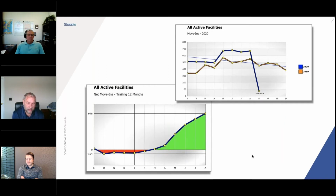So all that net move-ins, in March, we were pretty much at 0 for the year, and then we started spiking. So we're plus 948 units since COVID-19 hit. And our average unit brings in $100. It's an average up and down by size. It's just a random number, but we bring in $100 a unit, so our rent roll has gone up substantially.